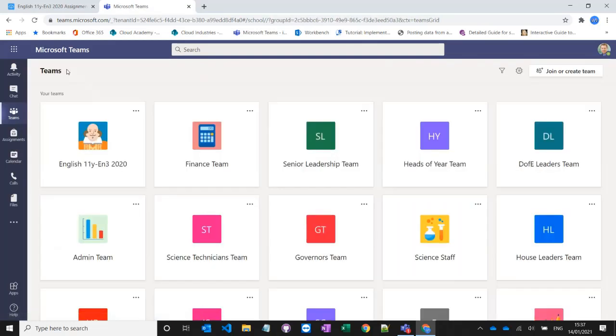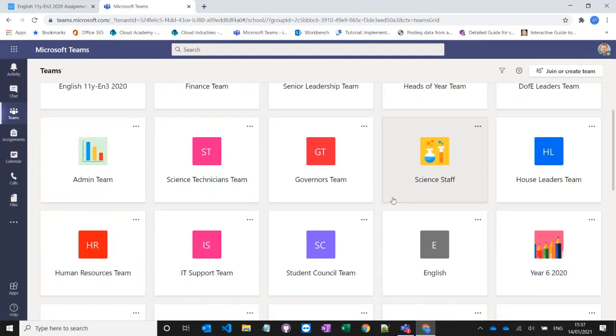Brilliant. Now I know in this case English is a subject, but it's also kind of a department or a faculty. If that was French or chemistry or physics, those are individual subjects. So I guess they'd get their own subject site. But what if you were the head of science or the head of MFL, and you wanted to have wider conversations, not just with French teachers, but with French teachers and German teachers and Spanish teachers and Mandarin teachers and Welsh teachers, all at the same time? Could you do that in a similar sort of space?